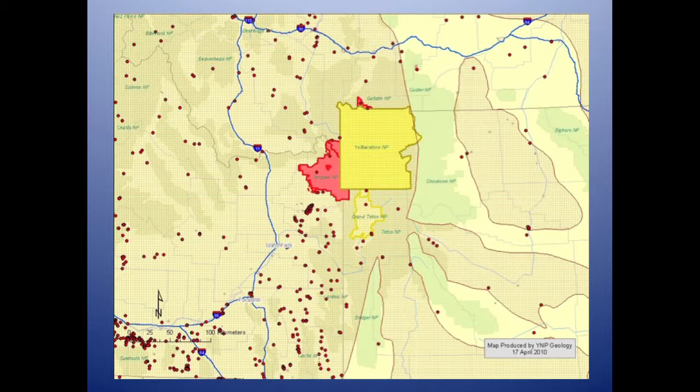And then what you also see on this map, in this color here, the state of Idaho basically mapped out its geothermal resources. In this color here, the state of Montana mapped out its geothermal resources. And in Wyoming, these three here, Bighorn Basin, Wind River Basin, Green River Basin, are the geothermal resources that the state of Wyoming mapped out.